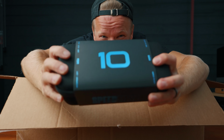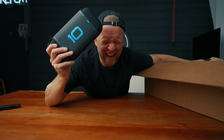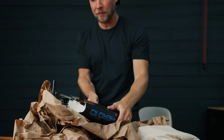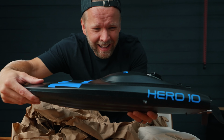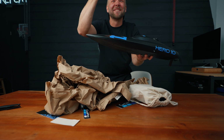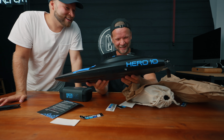It's the brand new GoPro Hero 10. I can't believe we're on the 10th generation of GoPros. Definitely wasn't expecting that. I thought it was a little bit of a big box for just a GoPro.